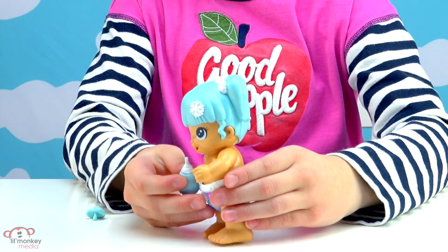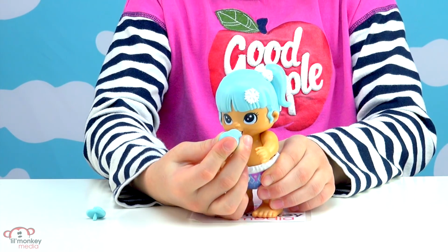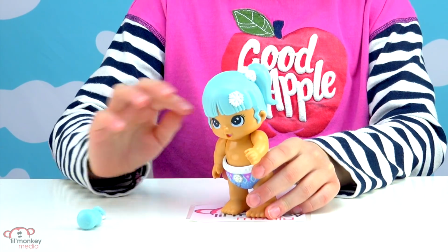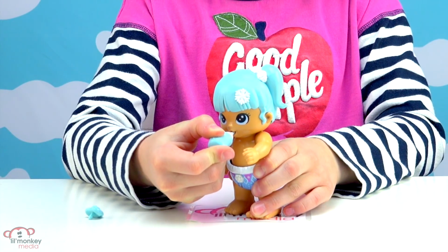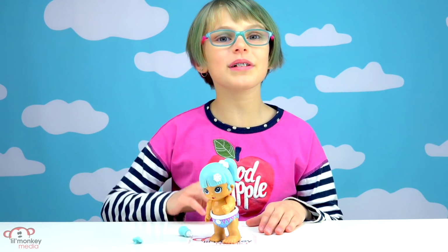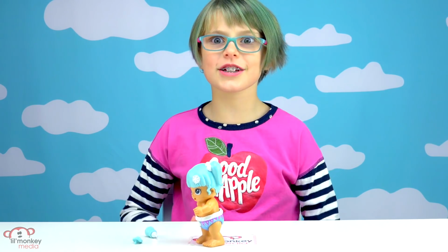Oh, it looks like she wants some of her bottle. She was just singing. Here, there's your bottle. Excuse you. Want more? This is so funny. I can't believe that they made it where she farts, and sometimes burps. Oh, it looks like she wants to. Oh, sweetie, are you okay? It looks like she's all right.